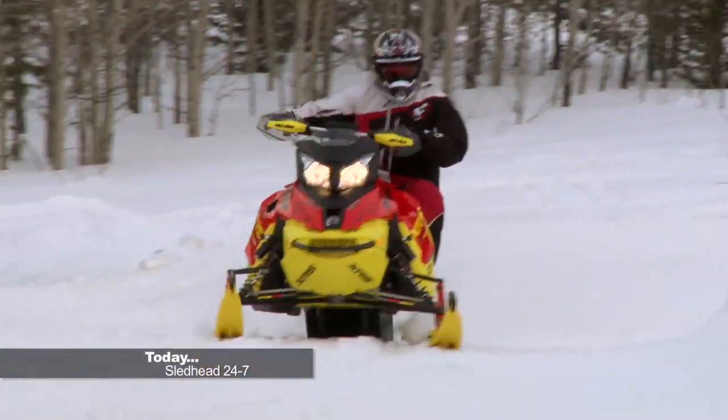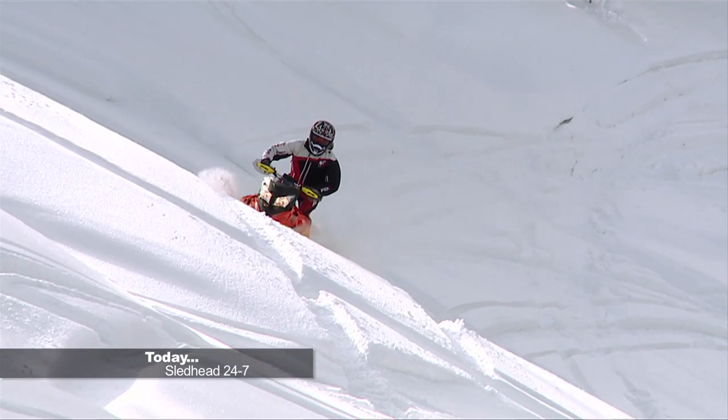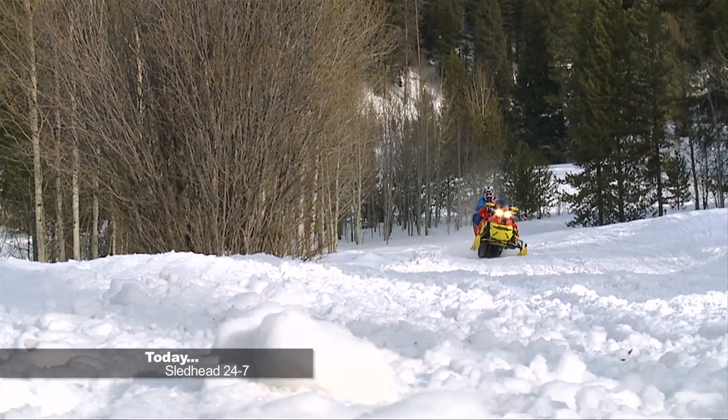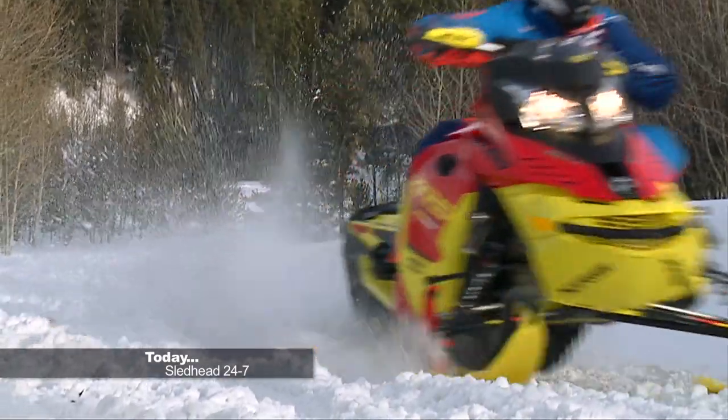Today on Sledhead 24/7, ride along as we evaluate the 2015 Skidoo Renegade XRS. With features like RAS2, this sled builds confidence on and off trail.